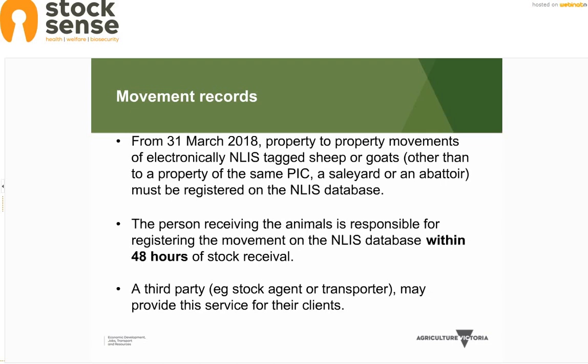The property-to-property transfer can be done by a third party, for example, by your stock agent or the transporter or the actual vendor of the livestock. However, the legislative requirement still sits with the producer who owns or introduces the stock to ensure that this is done.